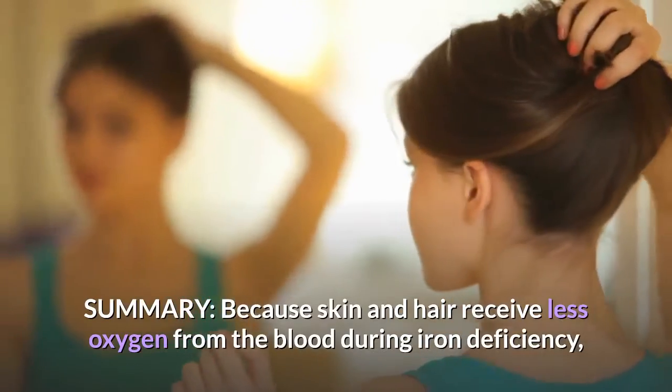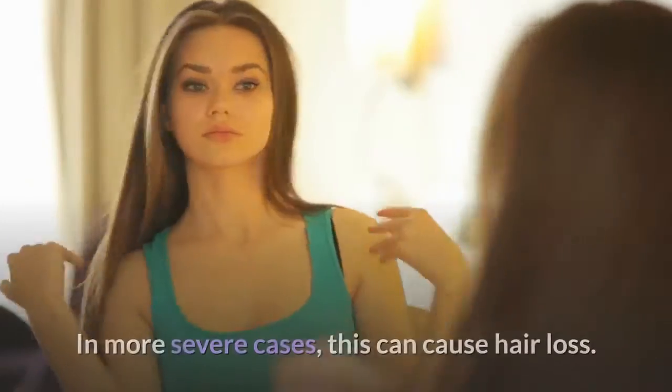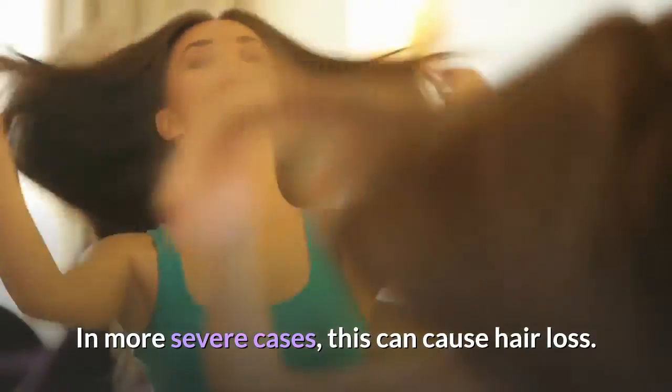Summary: because skin and hair receive less oxygen from the blood during iron deficiency, they can become dry and damaged. In more severe cases, this can cause hair loss.